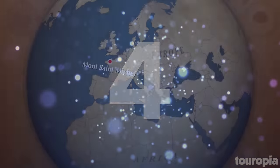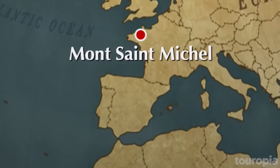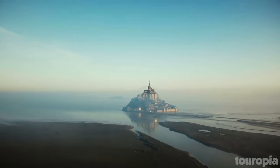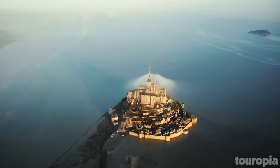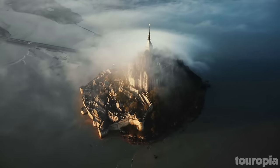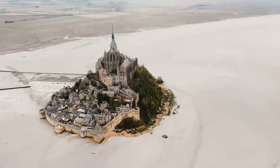Number 4. Mont Saint-Michel. This famously fortified island is located around a kilometer off the northwestern shores of Normandy in France. Walking around Mont Saint-Michel might feel as if you had been transported back to another time. The monastery here dates back to the 8th century and is still in use today.